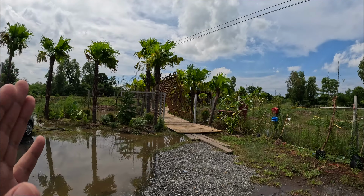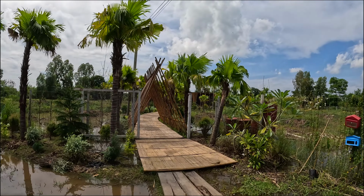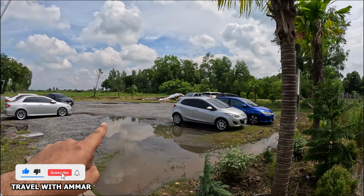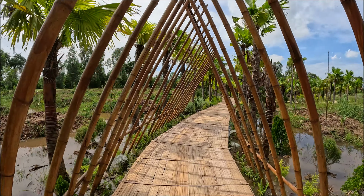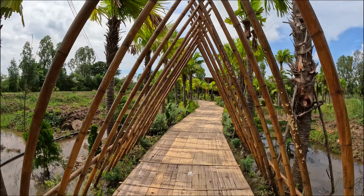This is the entrance toward cafe and restaurant Phachi. Wow, so nicely. This is the parking area. They create a very attractive and very nice look. Very nice.